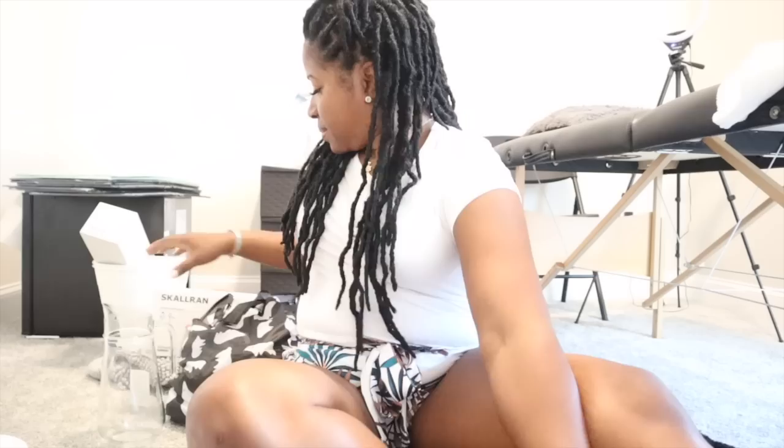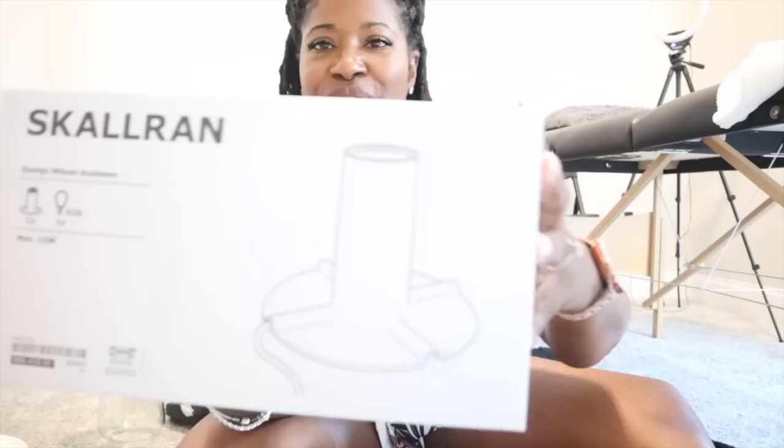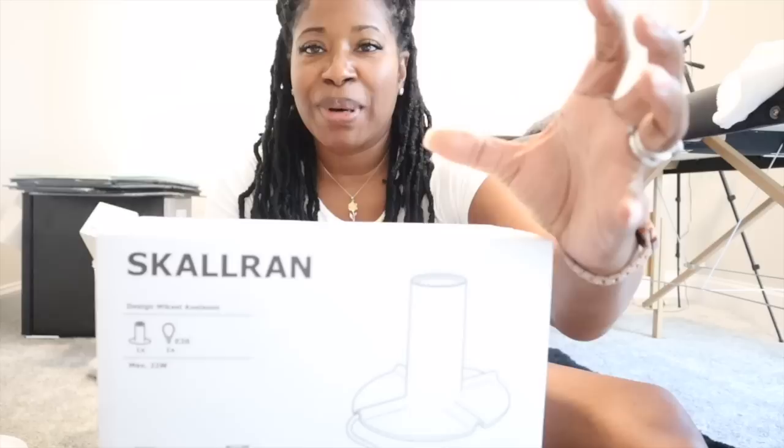Oh, this is a lamp. I wish y'all could see it when I open it in her dorm, but it's super cute. But you know, their boxes are super basic. So this is what the base looked like, and then it has this really big bulb, and it was like $12. I think it was $12. But let's see, it says that the light bulb is in there. But this is for the desk.